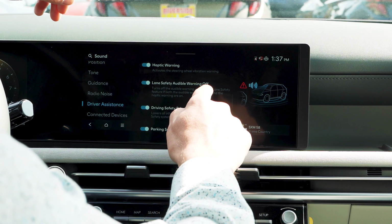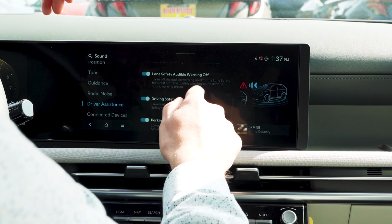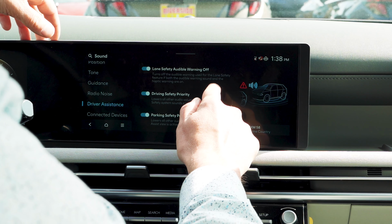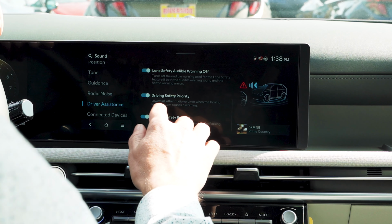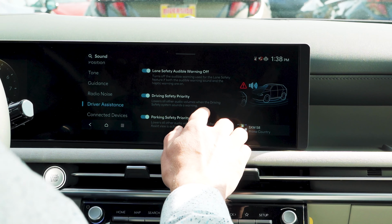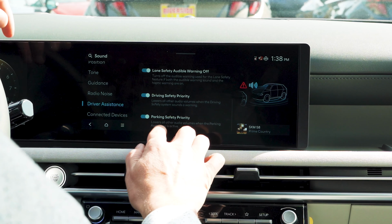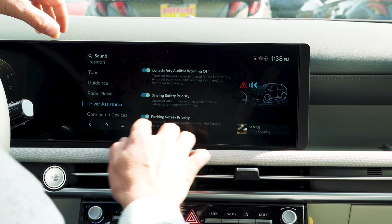Lane safety audible warning. You can turn that on and off. Let's leave it on, guys. This turns off the audible warning used for the lane safety feature if both the audible warning sound and the haptic warning are on. Driving safety priority. It lowers all other audio volumes when driving safety system sounds a warning. Let's leave it on, guys. Safety. That's what Hyundai's known for. Parking safety priority. Lowers all other audio volumes when the parking assist view is active.